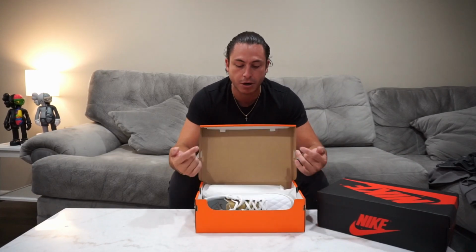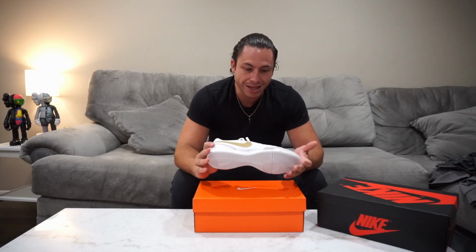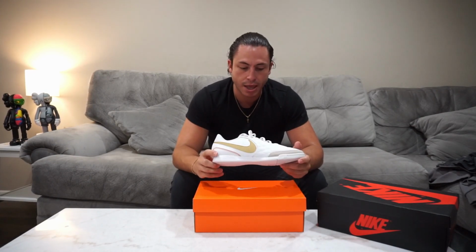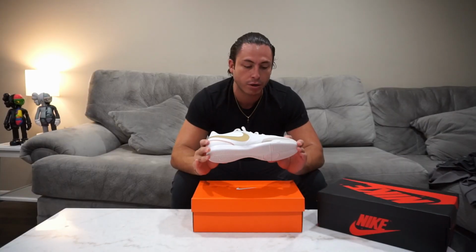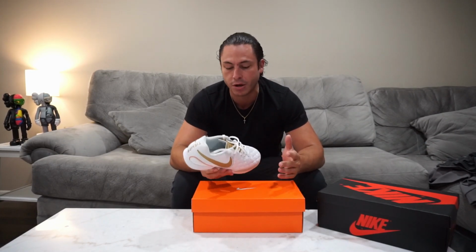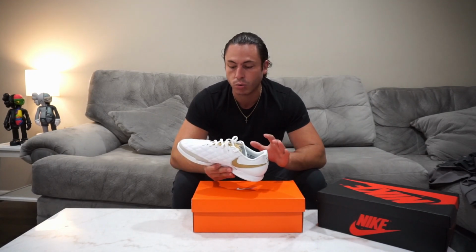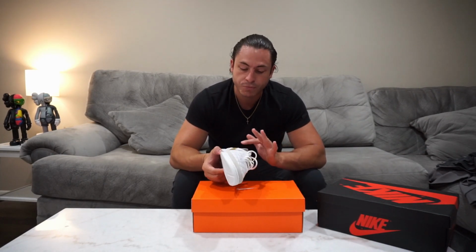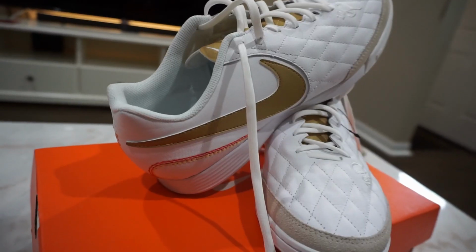So the first sneaker pickup is these Ronaldinho Tiempo indoor soccer shoes, and I'm a really big fan of Ronaldinho. If you do not know who that is, it's a Brazilian soccer player who played for Brazil, played for AC Milan, played for Barcelona. That's where a lot of people might know him from. He basically wore the Tiempos a lot. He also wore the white colorway with the gold, which is basically what this shoe is inspired from, only this is an indoor shoe.